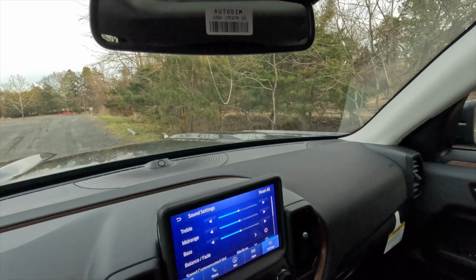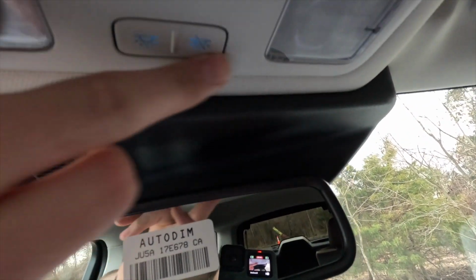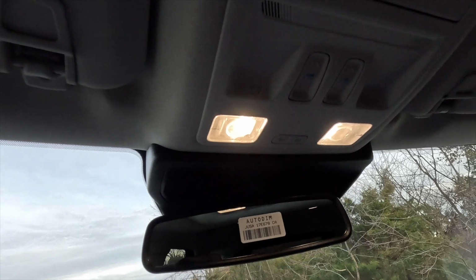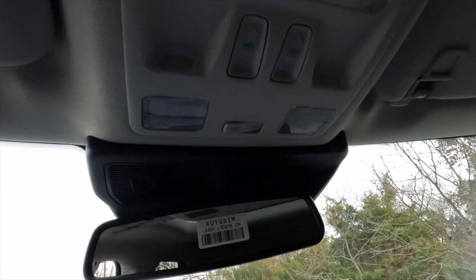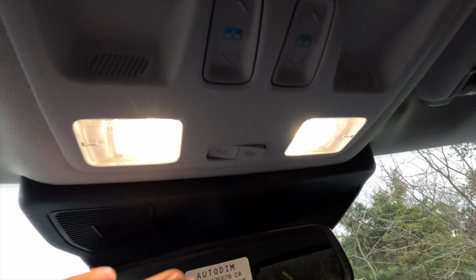And then coming up to here, you get an auto dimming rear view mirror. This is whether you want the lights to turn on or not when you open up the door. So right now how it's flush, when I open up the door, the lights will turn on. If I have it up like that, like I push the right side up, now when I open up the door, the lights will not turn on. And then if I push it up to the left, that is your instant dome light on button.